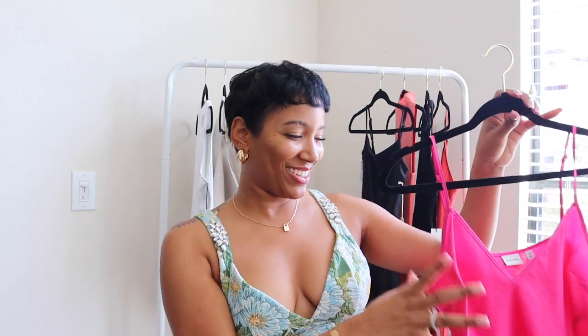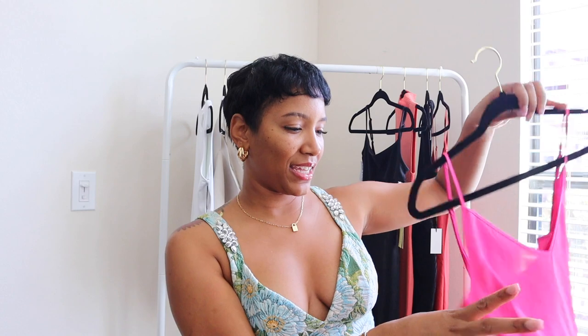So, for people who don't like to wear bras, such as myself, your boobs can be real jiggling and free. And yeah, I like this a lot. Again, I got this in the size small. And again, this was $48.